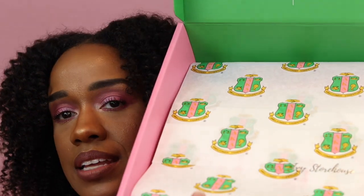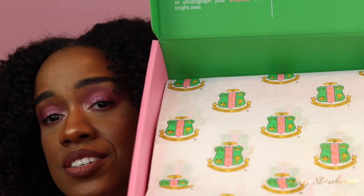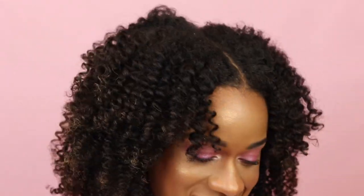Inside, we have, again, the Ivy Storehouse sticker on the AKA shield, the tissue paper, which is so pretty. I'm so hyped to show y'all what this is going to be, because I already know what it's going to be, but I have my hands on it. Ooh. Y'all, this is so nice.